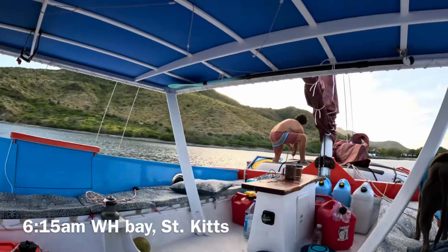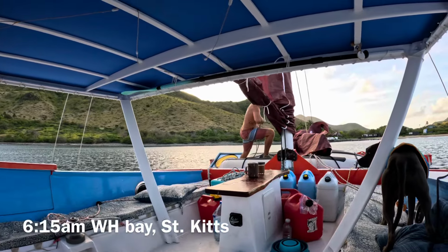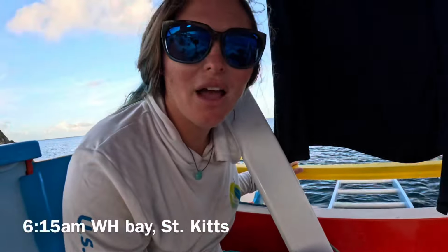Good morning. We are leaving St. Kitts. Alex is pulling the anchor up. I'm at the helm.